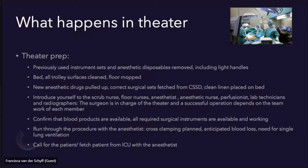Then confirm that you've got the blood products that you would need, that you've got all your surgical instruments that are required, that are available and working. If you are the lead surgeon, run through the procedure with your anaesthetist. Just go through the plan. What is the plan with this patient?